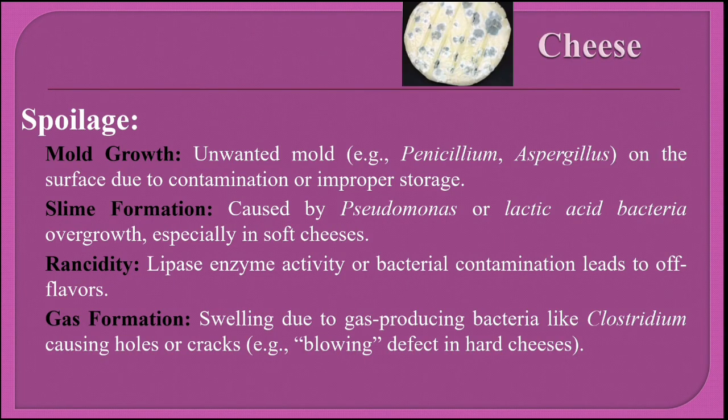First, cheese. Spoilage of cheese: mold growth, the unwanted mold, for example Penicillium and Aspergillus, on the surface due to contamination or improper storage. Slime formation is caused by Pseudomonas or lactic acid bacteria overgrowth, especially in soft cheeses. Rancidity: lipase enzyme activity or bacterial contamination leads to off flavors.